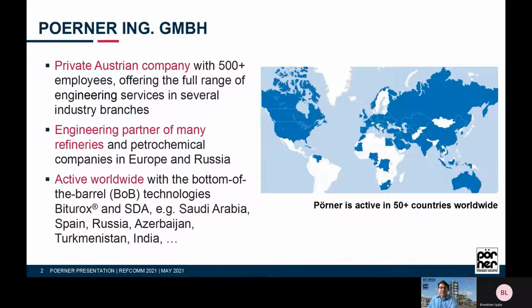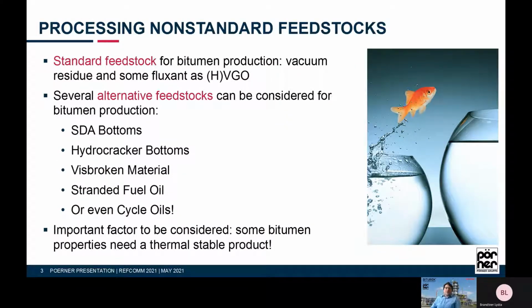So now, what do we understand about processing non-standard feedstocks? A standard feedstock for the bitumen production is vacuum residue. You can even consider a big part of bitumen produced worldwide is just vacuum residue, straight run from the vacuum distillation used as bitumen because the specifications are okay. If this is not sufficient, if you process other crudes that are not producing bitumen directly, you can use our technology, for example, blowing it to the right properties.